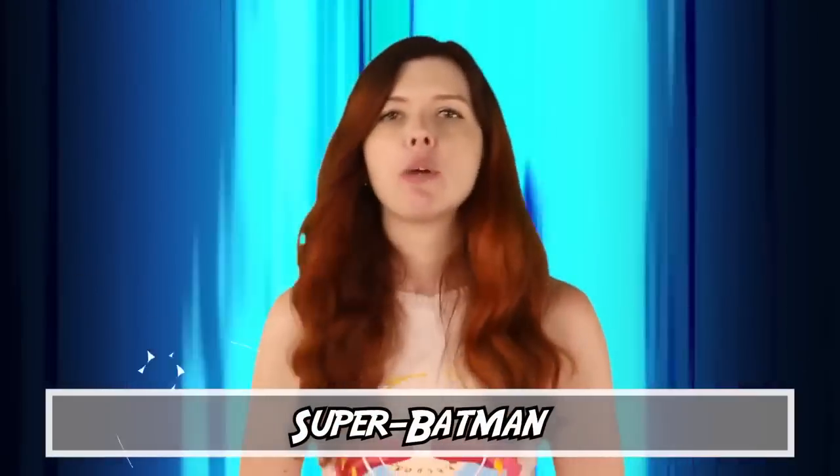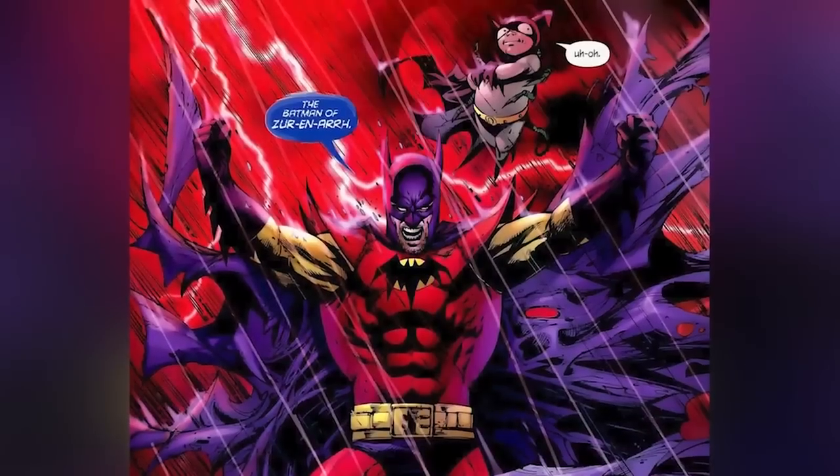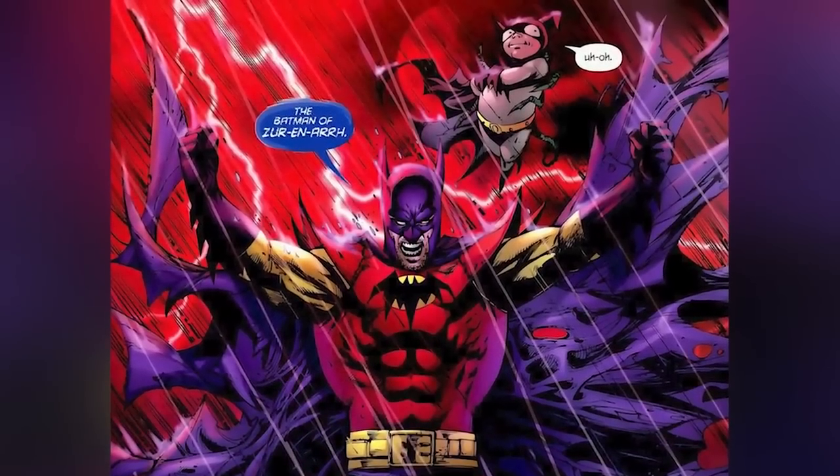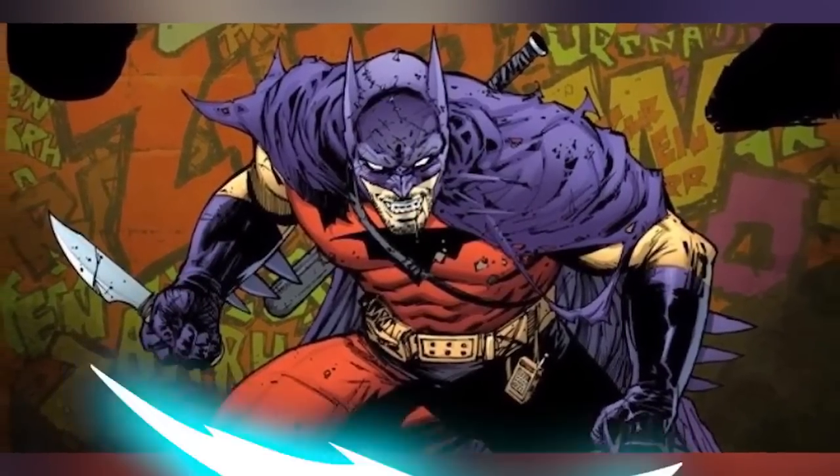Number 3, Super Batman. Super Batman was the name given to the Batman of Earth 1 when he traveled to Zur-En-Arrh. In the main continuity, Zur-En-Arrh was the name of Batman's alternate persona created when he witnessed the traumatic event of his parents being murdered that resides deep within his psyche. However, initially Zur-En-Arrh was the name given to a faraway planet in the golden age of Batman comics.